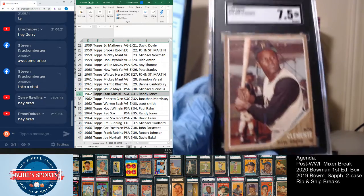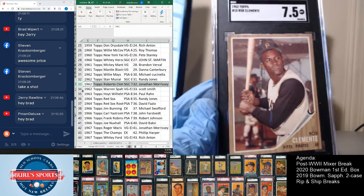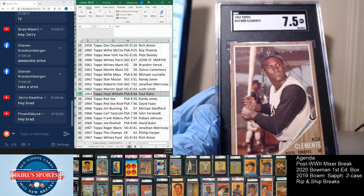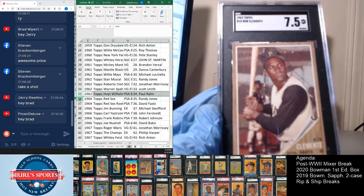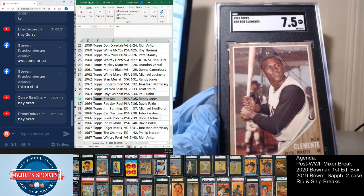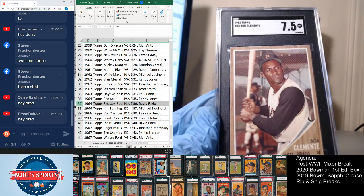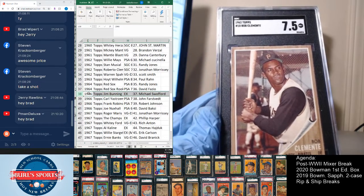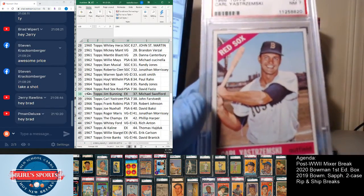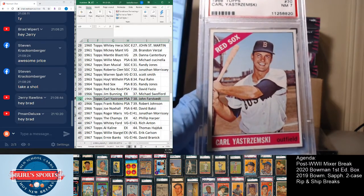Clemente, SGC 7.5, goes to Jonathan Morrissey. We had a 62 Spahn, goes to Scott Smith. 63 Wilhelm, which is a PSA 8, goes to Paul Ron. 64 Red Sox, which was a PSA 8 with a qualifier, goes to Randy Jones. We had Red Sox rookies from 64. PSA 7 goes to Fazio. We had 66 Topps Bunning, goes to Michael Swafford. Next big hit, going to be Yaz, PSA 7 from 66, goes to John Farstvelt.